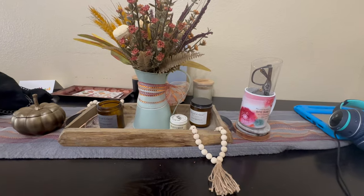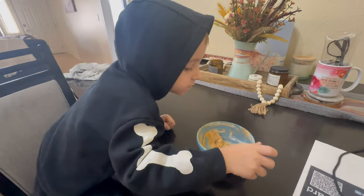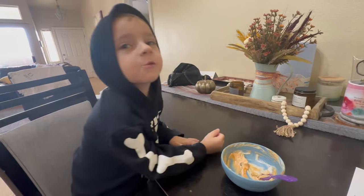I wanted to show you guys my fall tablescape, although the table's kind of messy right now. Everything's from the dollar store and Target. Then CJ ate breakfast. Good. Total mom mode, eating CJ's leftovers for my breakfast.